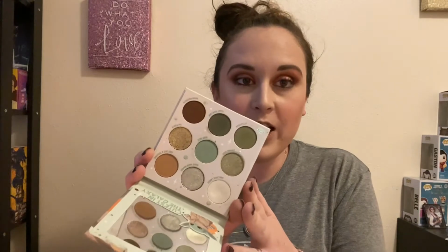Now let's get into what else was in my drawer. First and foremost, we had the Mandalorian The Child palette from ColourPop. I love these shades. I did get some good use out of this. My daughter absolutely loved that I used it. She loves The Child, Baby Yoda.